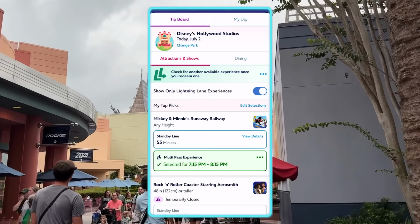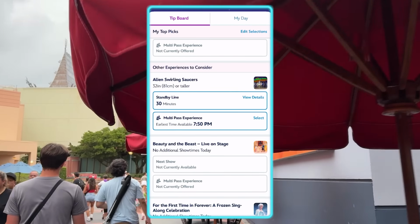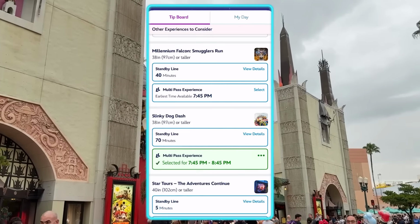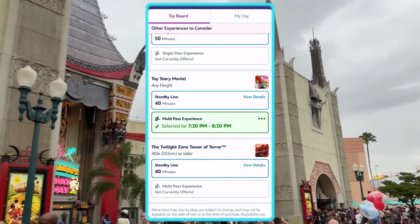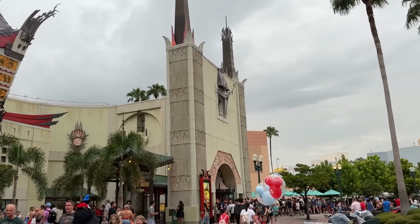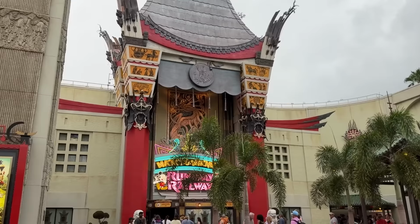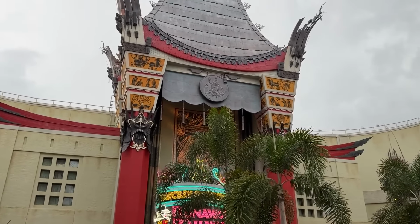Okay, 55 minutes at Mickey and Minnie's Runaway Railway. Rock 'n' Roller Coaster's still closed. 30 minutes at Alien Swirling Saucers, 40 minutes at Millennium Falcon Smuggler's Run, 70 at Slinky Dog, 50 at Rise, 40 at Toy Story, and 40 at Tower. So pretty middling wait times everywhere. And I'm glad we have Lightning Lane today, because while nothing's been obscene, it still does save you time.